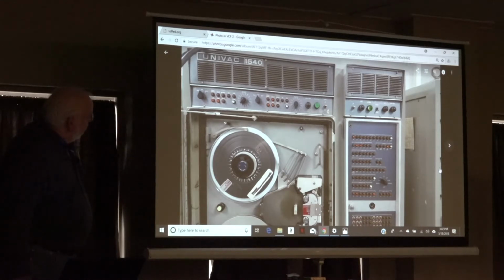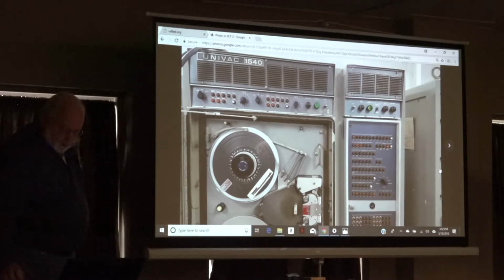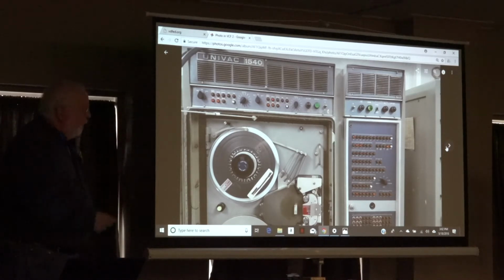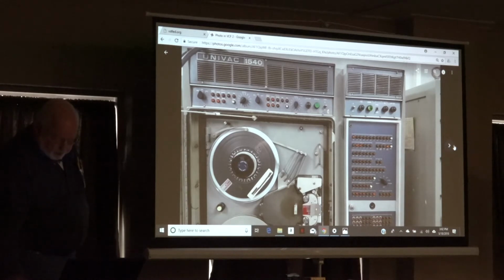We were trying to get it where we could work on it, but we ended up having a big problem with this roll of tape. This roll of tape was defective. It's got the binder that glues the oxide onto the tape. It's kind of like glue, and it really didn't want to advance. It just kept jamming.